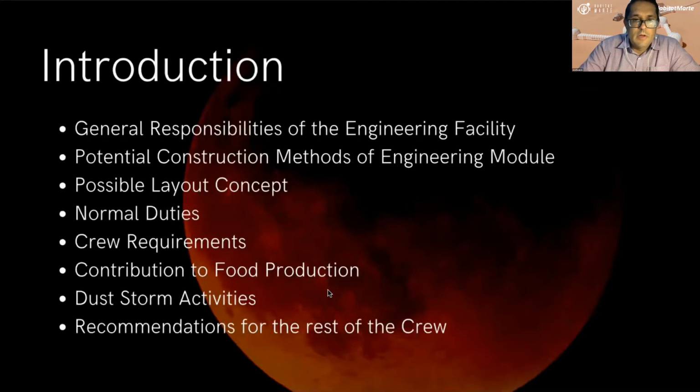Some topics that I'd like to talk about are some general responsibilities of the engineering facility, potential construction methods of the engineering model, possible layout concepts, normal duties, also crew requirements, contribution to food production, and some activities and recommendations for the rest of the crew, okay?